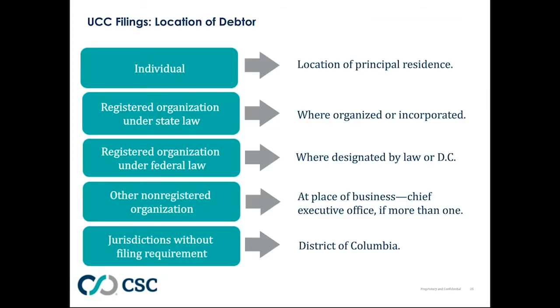You can base your decision on where to file according to the location of the debtor. You can see on this slide the recommendations on where to file based on the type of debtor.